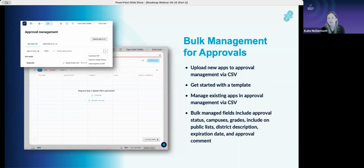So here's what's coming soon. Bulk management for approvals. I mentioned this with licensing. Approvals is actually coming first. Very straightforward process. We're going to give you a template, and you're going to be able to do two things.